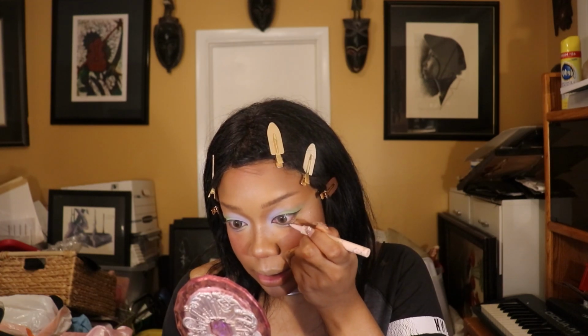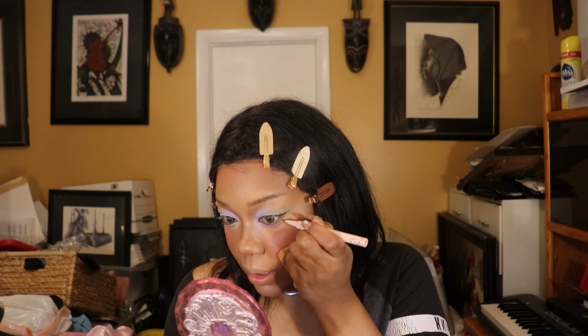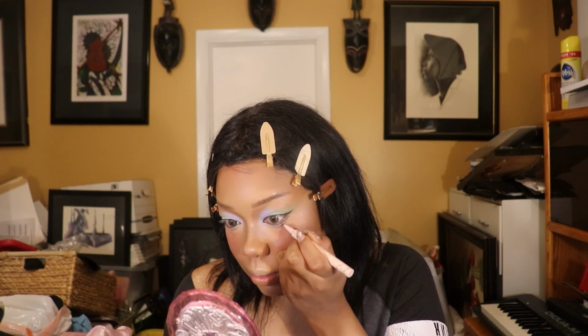For my lower lash line, I'm going to use the Flower Knows Butterfly Cloud Color Collection eyeliner in the shade Brown. I'm just going to use this to slightly extend out my lower lash line and really open it up and just do a couple fake hair strokes to the lower lashes.